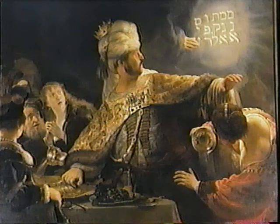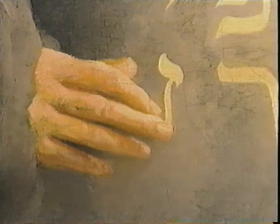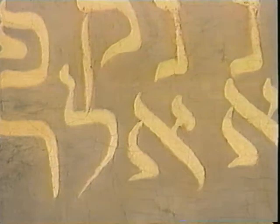At a huge feast given for his courtiers and concubines, Belshazzar, the idolatrous king of Babylon, uses the gold goblets looted from the temple of God at Jerusalem. Suddenly, the fingers of a man's hand appear and trace in Hebrew script the fatal words, "Mene, mene, tekel upharsin," foretelling the imminent death of the king.